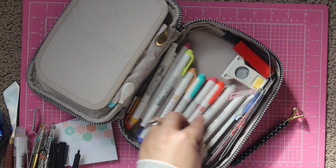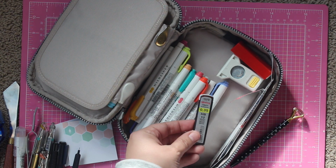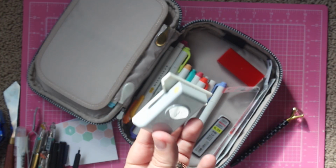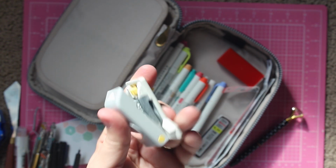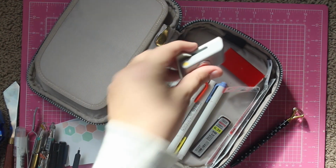And then I have some extra highlighters in here. I have some extra lead for my Rotring. I do have an ekTools corner rounder, the half inch. I really like this. It locks flat, and then when you're gonna use it, it pops open. And then I just press it and lock it down, and so I can keep it in there.